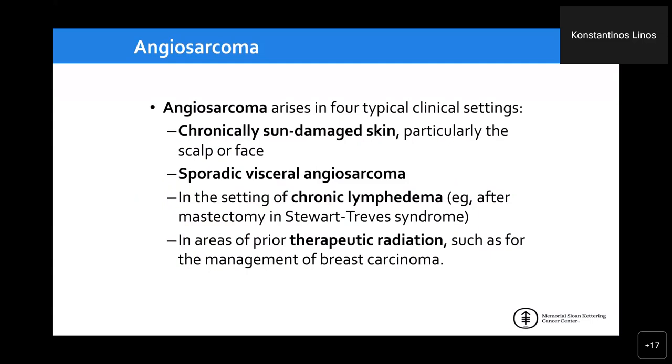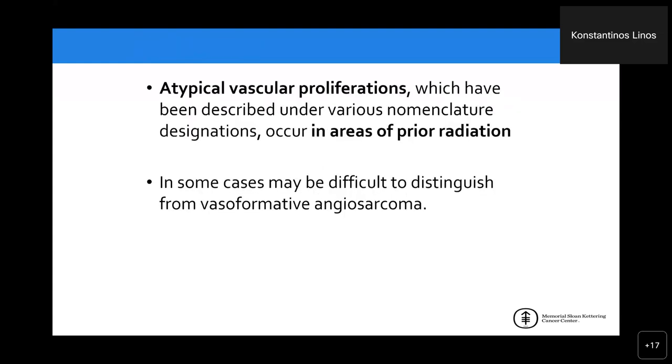You have angiosarcomas that happen in the setting of chronic lymphedema, for example, in the old days after radical mastectomy. And then most commonly, by way more commonly these days, you have secondary angiosarcomas in the field of previous irradiation for whatever reason, for carcinoma, for sarcoma, whatever reason. You can have secondary post-radiation angiosarcomas in the radiation field. But when you get radiation, you can also have indolent vascular proliferations where nothing happens to the patients. And we call them AVPs, atypical vascular proliferations in the area of prior radiation.